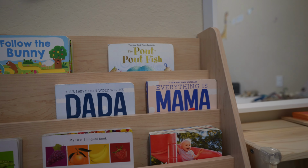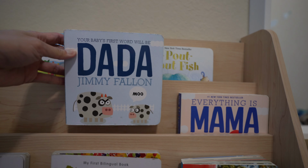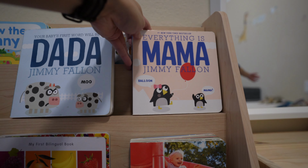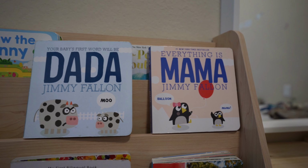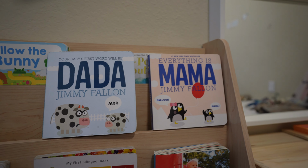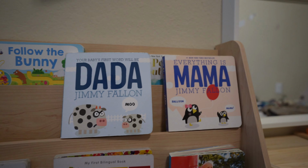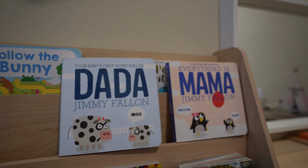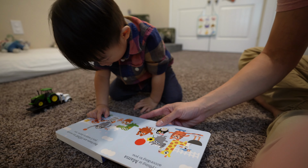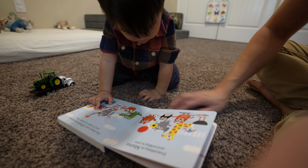These are some popular editions. They were very popular initially when he was younger. It's probably about time to rotate these two books out. These two are by Jimmy Fallon, the Mama and Dada books. It's really nice because there are a lot of animals in them once again and a lot of different sounds. And he really liked these when he was younger. Now that he's getting a little bit older, he prefers some of the other books. Monkey.